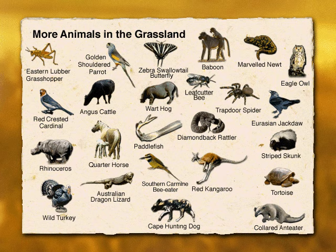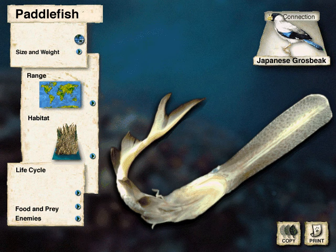Several animals you see here are increasingly difficult to find in the wild. Like the rhinoceros, most endangered species suffer because of human activities. Rhinos are killed for their horns, even though the horns are nothing more than keratin, the same stuff your fingernails are made of. Paddlefish have been hunted to near extinction for their edible eggs. Sadly, you'll find endangered species throughout the animal planet. Paddlefish.